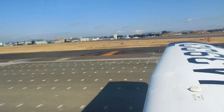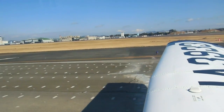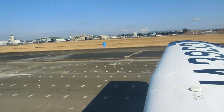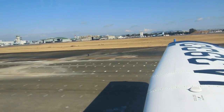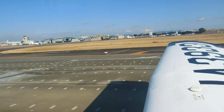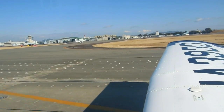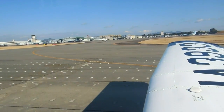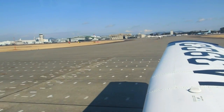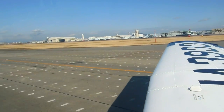So that controller really sounded like he was on his limit. At one stage he actually lost track of where I was, and I had to call him back and tell him where I was, which was totally understandable. Usually when you get an airport that's this busy, it has 2 or 3 runways, and then you'd have 2 or 3 controllers sharing the load. But in this case, because it's only one runway, you've only got one person dealing with it. So quite the handful it was.